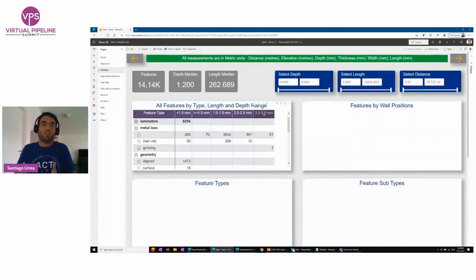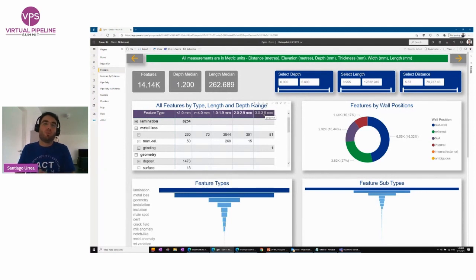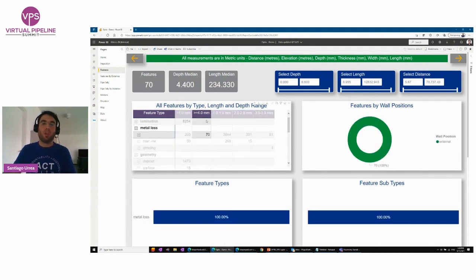Other important things that operators want to know immediately, without the need of having to read a PDF or discuss it with someone, is what did the tool detect and what are the areas of importance. So we present a dashboard immediately after we deliver an inspection report, showcasing the most critical aspects of the report, like amount of features, depth median, length median. Okay, how many metal losses? 70 of these metal losses are greater than 4 millimeters. Okay, where are they, the external position.